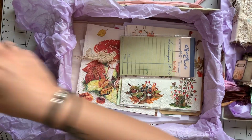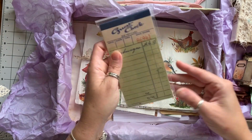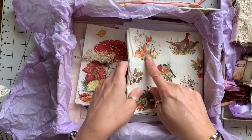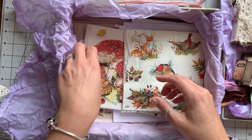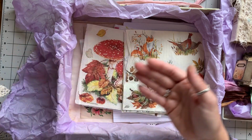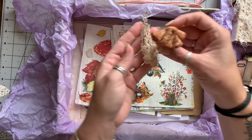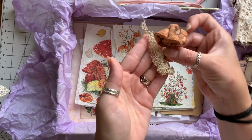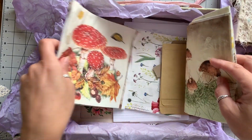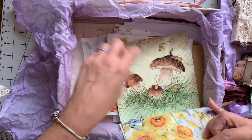Just pop that there. Look at these. Guest checks. Love the vintage colours on that. Fox napkin. Oh, I'm not sure where that's come from. That would look pretty cool with the toadstools though, don't you think? Oh, pop that there. Gorgeous napkins. Look at those.